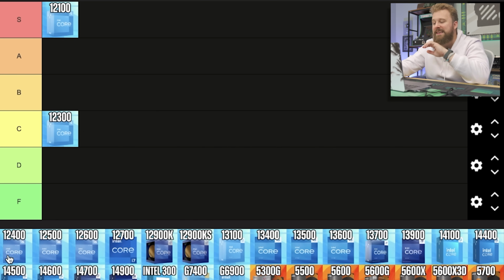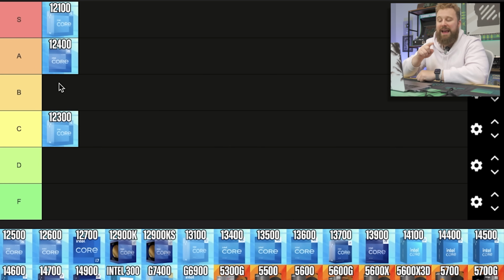12400 for me is getting a little bit older, but when paired with the right GPU performs very well. Because of that, I'm going to go A tier on the 12400. It's not S tier for me. It's not top tier, best bang for CPU, but you can find it on sale for 100 bucks, and at that price point, it's a really, really good deal. And it does give you the 6 cores and 12 threads, which is improved on with the performance and efficiency cores of 13th and 14th gen, which we'll get to here in a minute, but it's still an A tier CPU for me.